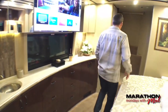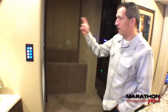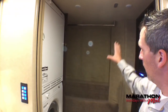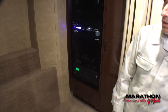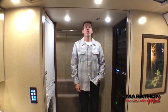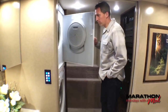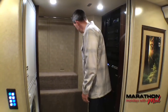So pretty much a walk-in closet over here. You've got your Asco washer-dryer stacked up on the left-hand side. You've got audio-visual over here on the right. You can walk up in here. You've got access panels for electrical if you need. But there's also a closet bar right up here. And I'm 6 foot and I am standing tall. So you can see that you can actually get up in here and be pretty comfortable to do your laundry or what have you. Very nice.